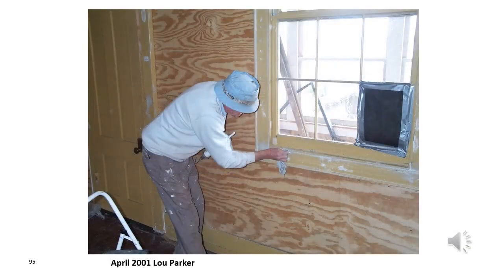Lou Parker was one of many who contributed to the interior restoration. When the house fell, we removed all of the architectural features from the house, and you saw that in the previous picture. It's pretty bare when it was turned back to the volunteers. But all the trim was removed, its position was recorded and stored. So one of the first efforts was to bring back all of the trim and reinstall it, and you see Lou here working on puttying some of the nail holes that resulted from the reinstallation.